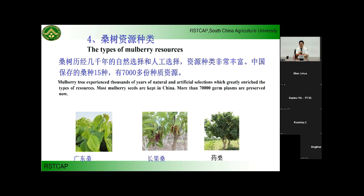Mulberry tree experienced thousands of years of natural and artificial selections, which greatly enriched the types of resources. As you can know, the mulberry leaves in Guangdong province are large. The silkworm can be 7 inches.